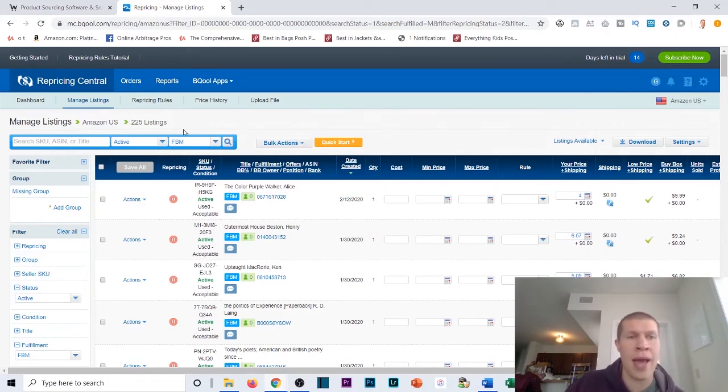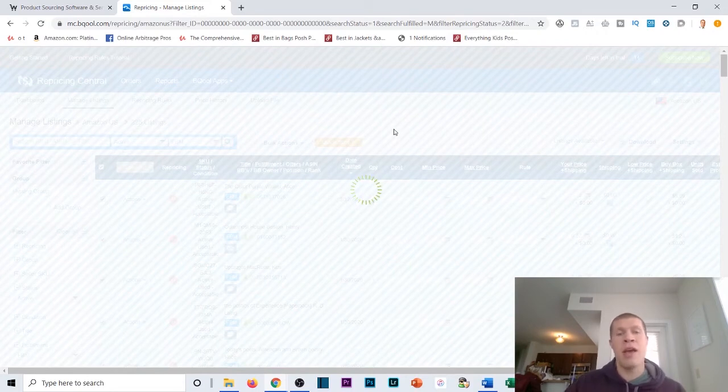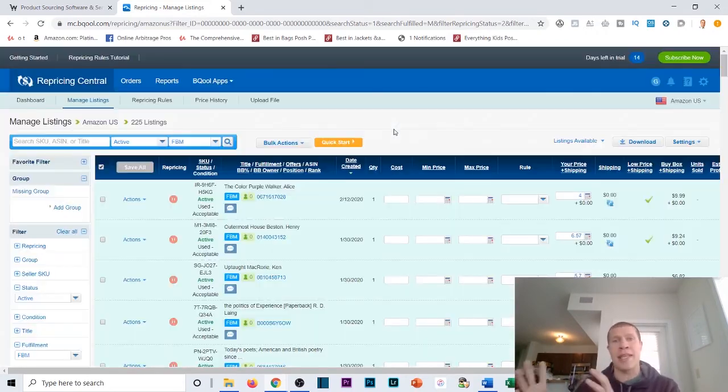So here we are with my active FBM listings currently. So if I wanted to do a bulk application to every single one of my listings that are active FBM, right? I could literally hit the select all, super easy, and literally go through the bulk actions and apply that rule. So I specifically would go match your price as the lowest price here, and then simply apply it to everything so that every one of my listings ends up being the lowest price, and then I don't ever have to worry about it. It will just trickle in sales for me.